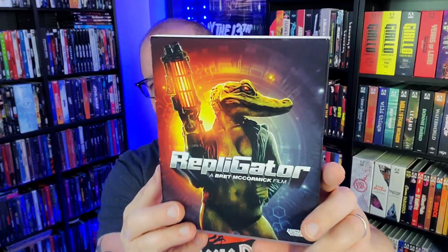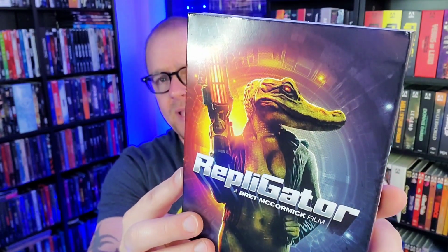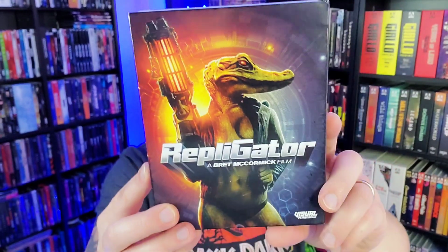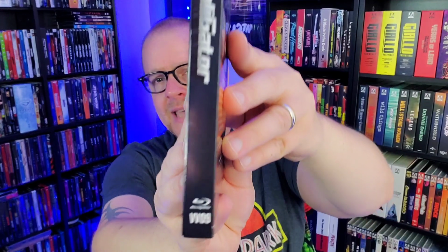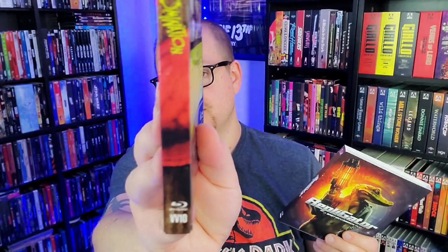But getting into the actual release itself here, you look at that great artwork right there of the Repligator himself. Looks like Gex Enter the Gecko a little bit, but really great artwork. And I do want to note that this is a numbered line, and this is Visual Vengeance number 9, and the Abomination was actually Visual Vengeance number 10.